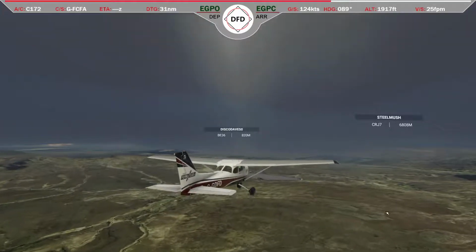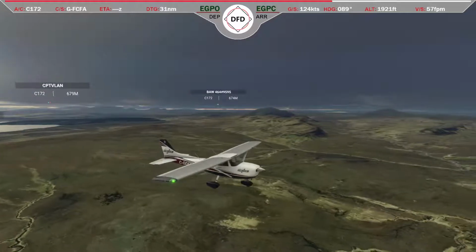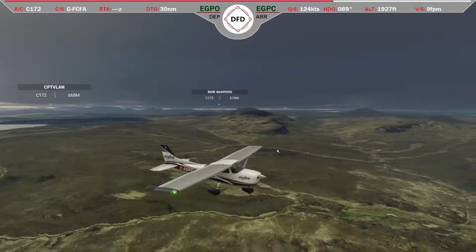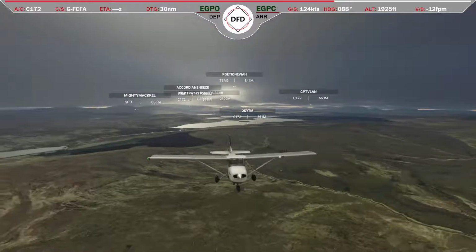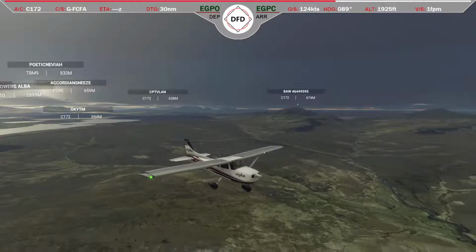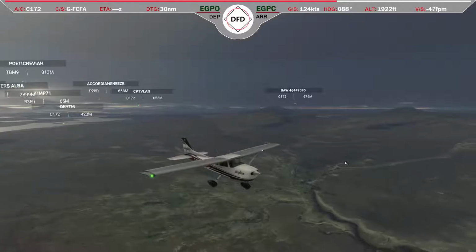Looks like we still might get some rain here. And Nick, we made the turn, so you're heading off. Again, we're heading 090. So you're probably going to want to head about a 120 to pick us up again, unless you're just spacing yourself out from the gaggle.